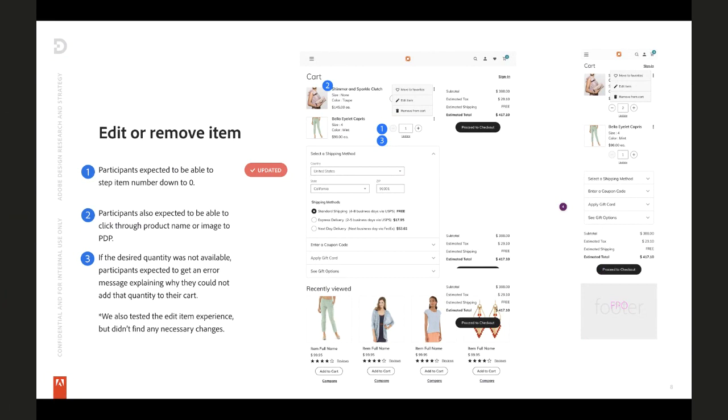We also heard that participants expected to be able to click through either the item image or the item name to a PDP or a PDP-like experience, right? They wanted to be able to see the item again when they did that. And this was something that the prototype didn't cover, but it was good for us to know about expected behavior. And then finally, we specifically asked what they would expect to happen if they wanted to buy 2 of these pants, but only one was available. And we heard that they would expect to get an error message explaining why they couldn't add it to their cart.